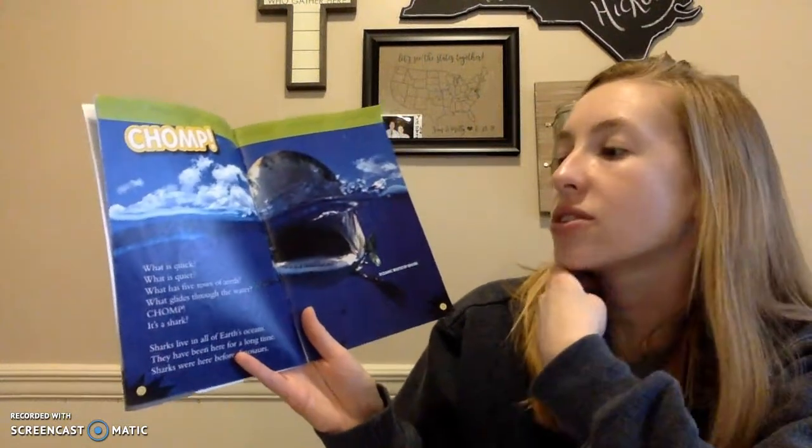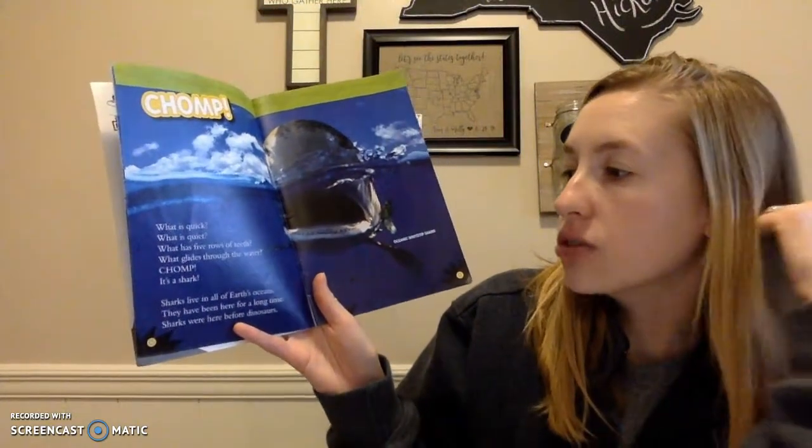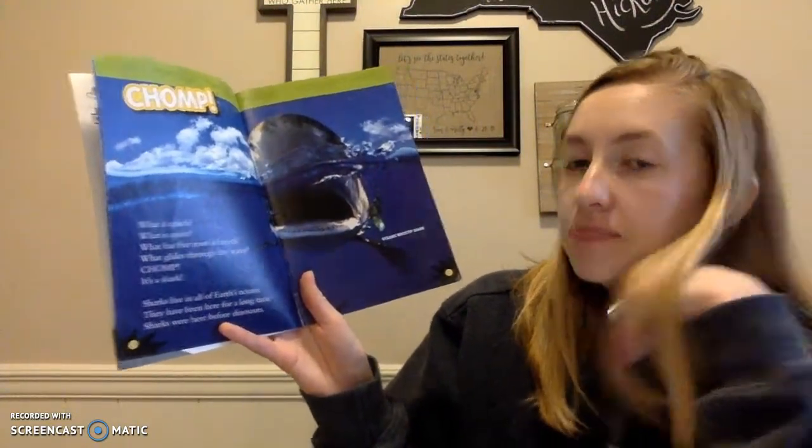Now let's read. The first section is called Chomp. What is quick? What is quiet? What has 5 rows of teeth that glides through the water? Chomp! It's a shark. Sharks live in all of the Earth's oceans. They have been here for a long time. You might hear when people talk about sharks that they've been here for a long time.